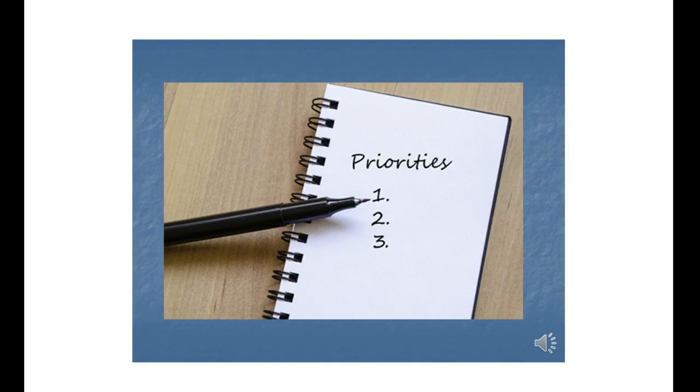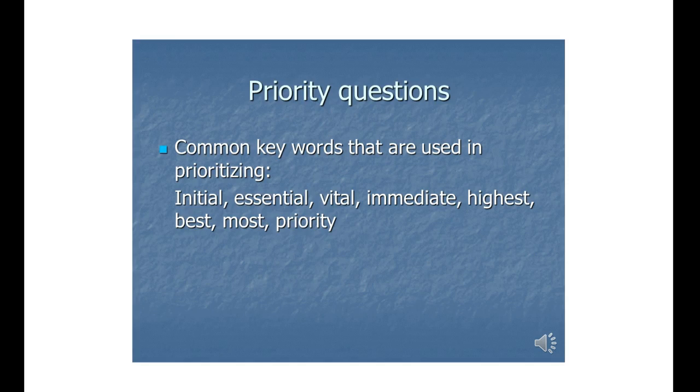So when setting priorities, always think about ABCs whenever you're answering a test question, because many times that relates to the correct answer. These are important keywords that when you see them, you know you're setting a priority, and all answers might be correct, but you are looking at what you would do first.